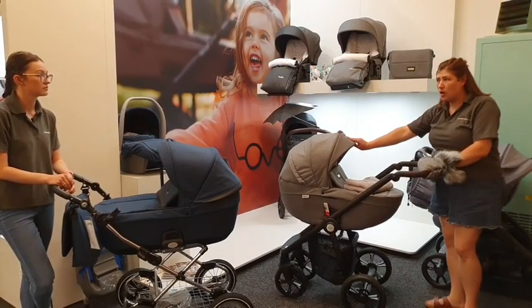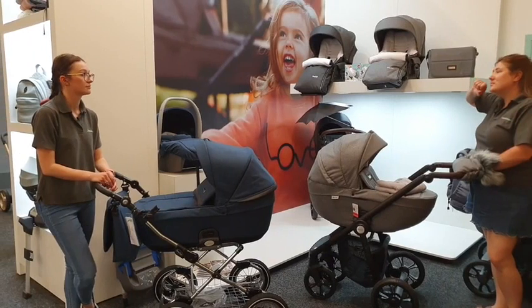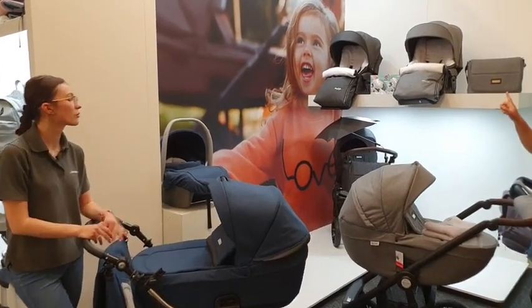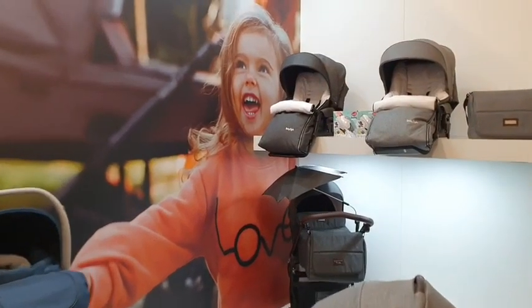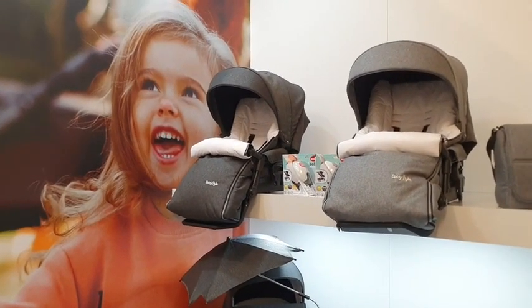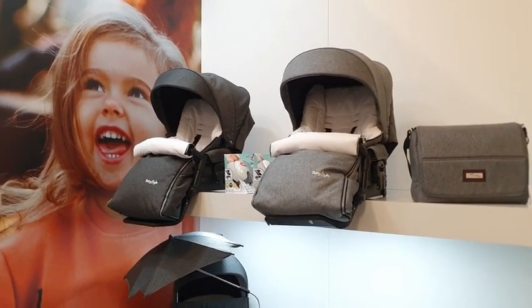So you've got charcoal. What's the darker one called? Just grey? Should have really done my research. No, grey and charcoal, isn't it? This colour is grey and that's charcoal. Yeah. So you've got the two options, and for $8.99 it's a really good price for everything that it includes. And that is on your active chassis.